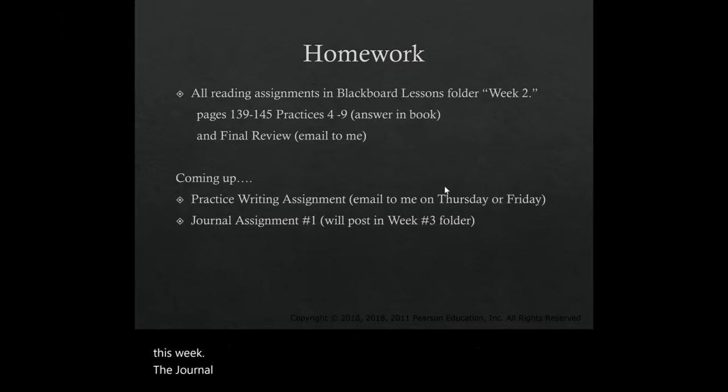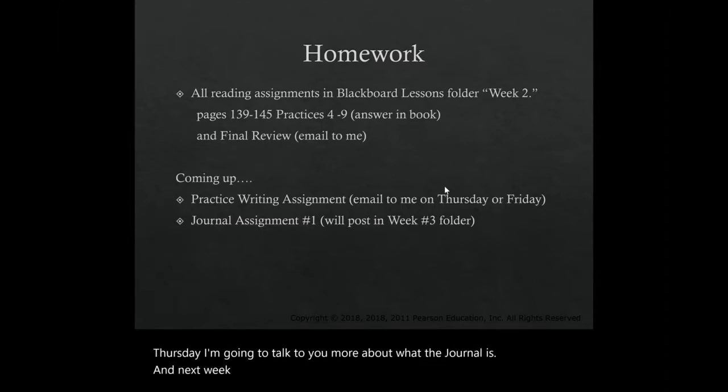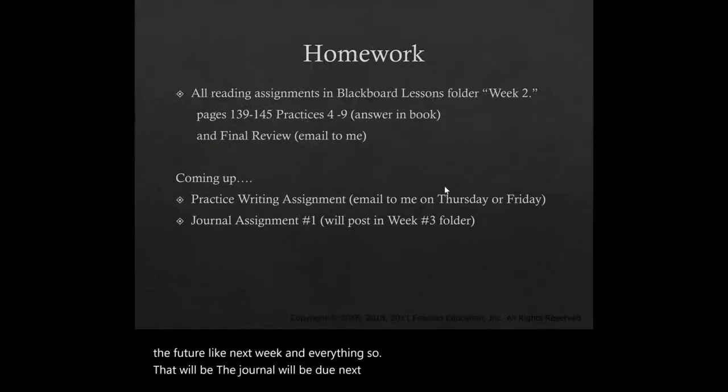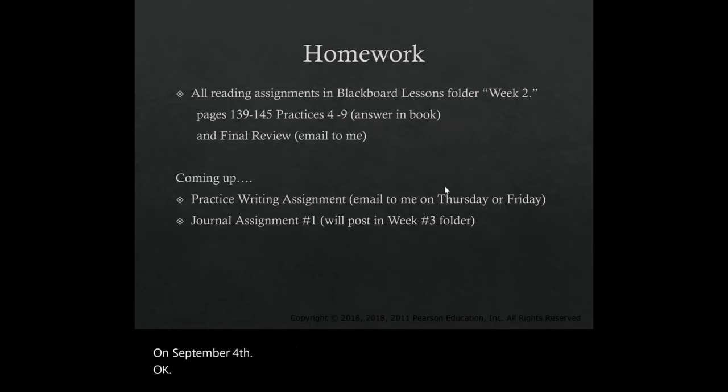The journal assignment is coming up next week. We're going to do that. So on Thursday, I'm going to talk to you more about what the journal is. And next week, September 11th, is when your journal assignment will be due. Okay, so we're going to do some writing for practice. If you want to look at that and what it looks like, you can look in the week 3 folder. I'm going to post the week 3 lessons probably on Friday. I'll put those in Blackboard so you can check and see what's coming up, okay? I know some of you like to know what's coming up in the future, like next week. So that will be due next week, not this week. All right, so the practice writing assignment is due this week on September 4th, okay? So that's to let you know what's coming up.